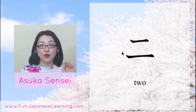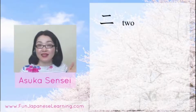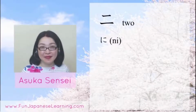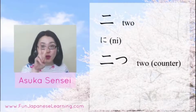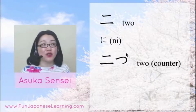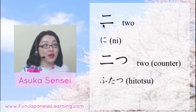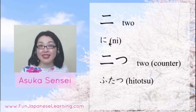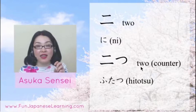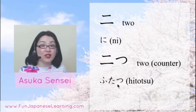This is, you can see two lines, so it means two. Okay, so two. And again we use this character to mean number two, and the pronunciation is ni. Okay, and then when we count two objects, one, two, we use this kanji character and then tsu, and it means futatsu. Futatsu. So you can see when we use the same character, we pronounce it ni, yeah. But when we use the same character with tsu, and its meaning is to count two objects, the pronunciation of this character is changed, futatsu, yeah.